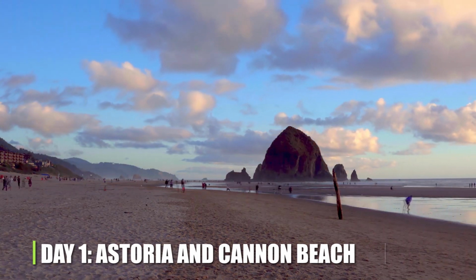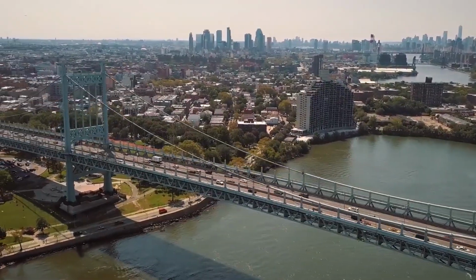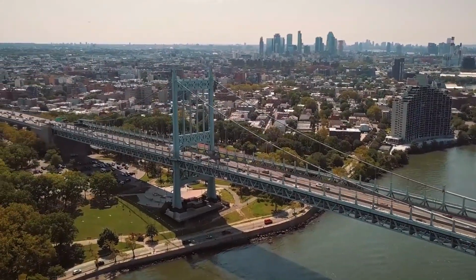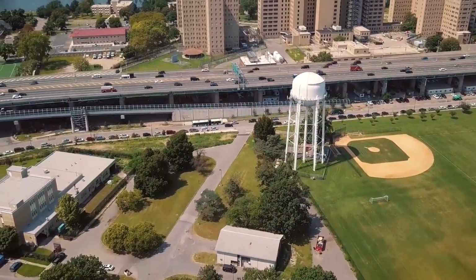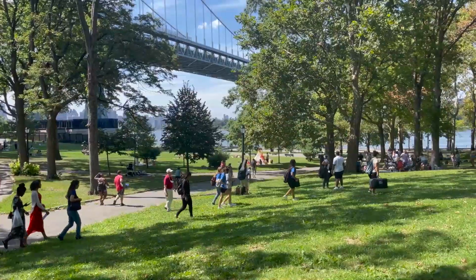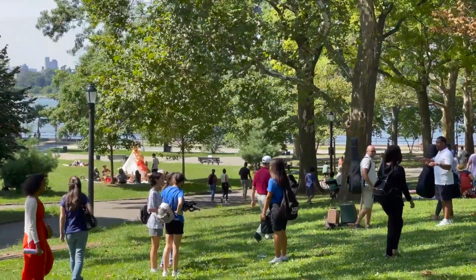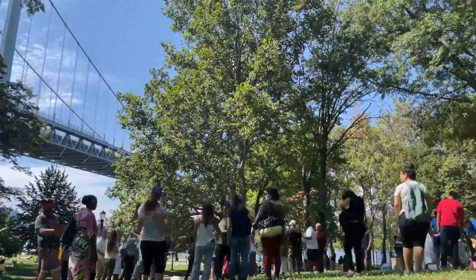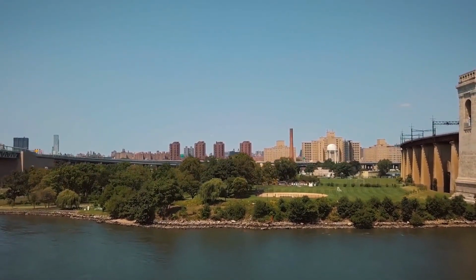Astoria and Cannon Beach. Our journey begins in Astoria, about a 2-hour drive west of Portland at the mouth of the Columbia River. After a stroll along the Riverwalk, drive about 5 miles south to Fort Clatsop in the Lewis and Clark National Historical Park. It was the winter headquarters of pioneering explorers Meriwether Lewis and William Clark in 1805 and their discovery party.